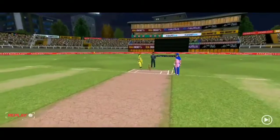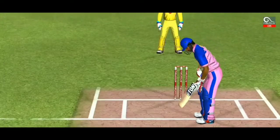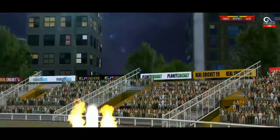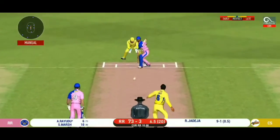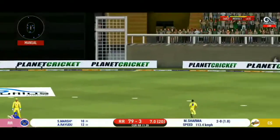Walking back to the... Good bowling from the bowler. Up and over! He has done this beautifully! That six picked up the length very early. That is in the air and in the gap as well.